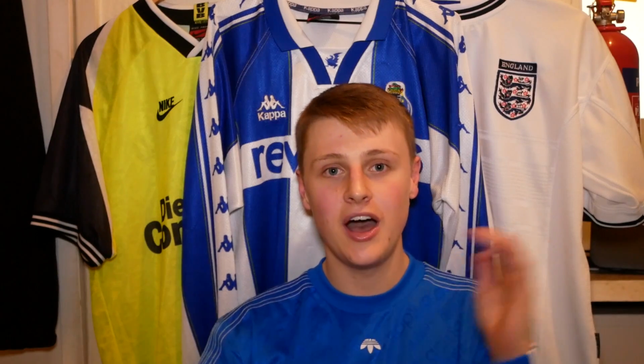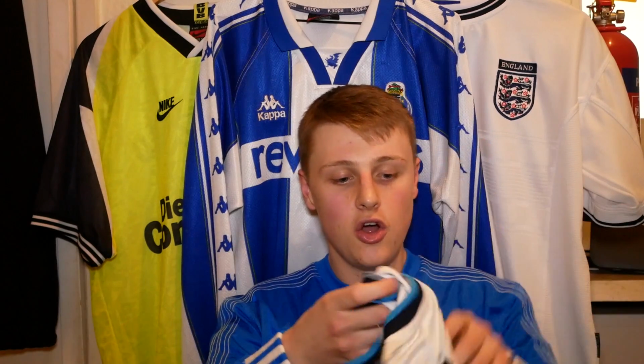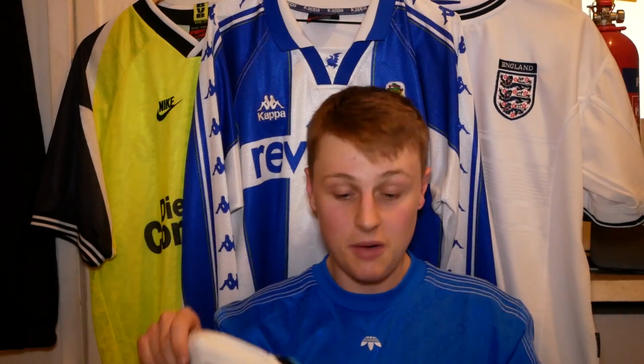The final shirt of the video, I've done some digging around this one. I found it at the kilo sale. I actually cannot believe it's real. I did so much digging online for this. I searched everywhere. I went and spoke to a few people as well to prove the authenticity of this. It feels authentic. It looks authentic. It is a Real Madrid shirt from the 2012-2013 season with Ronaldo on the back as well. I can't believe it's genuine.